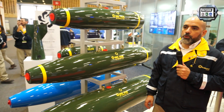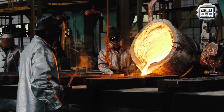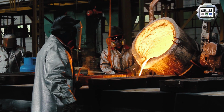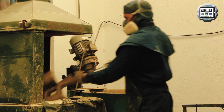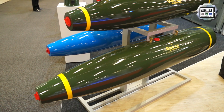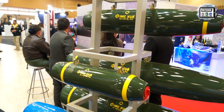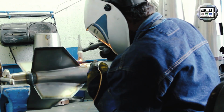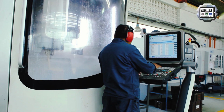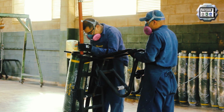Yes, we do manufacture different types of air bombs, drop-in low drag bombs. These bombs, as you can see, 250 pounds, 500 pounds, and this is the new one, which is 1,000 pounds. We also have a 125-pound bomb, which is a very small bomb. It is designated for special targets, something small. You don't want to go and have casualties all around. Use a 125 pound bomb.